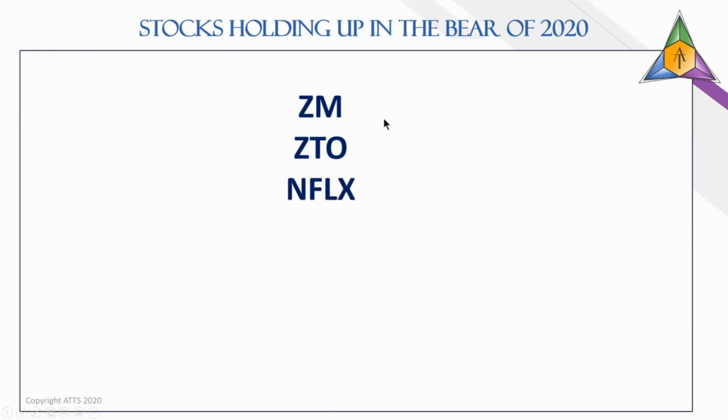Netflix. If people can't go anywhere, they still need entertainment, and some people like to turn to Netflix. I'm not a real big Netflix fan. However, the price action on its chart does look pretty good.